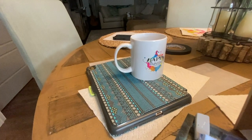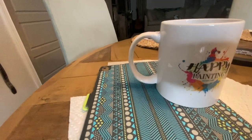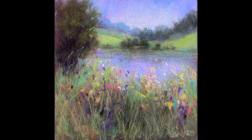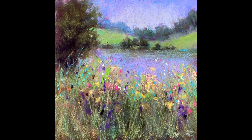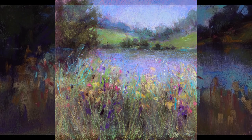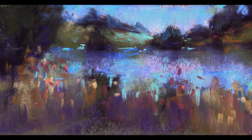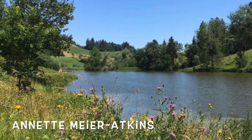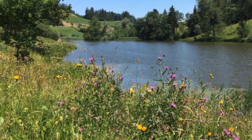Okay, let's get started with this outdoor painting. Okay, so here we go. I'm going to be painting actually three versions from the same reference photo. I know many artists have the same challenge I do sometimes about overworking something, so I literally did this last one out of my imagination afterwards with the goal of staying loose and spontaneous. And I want to give photo credit for our very own Annette Meyer Atkins, who's in our Monet Cafe group.